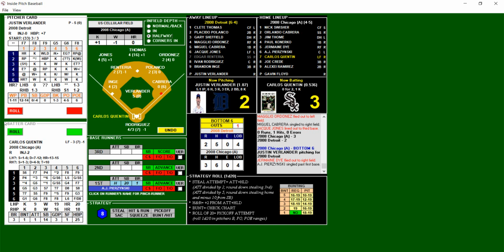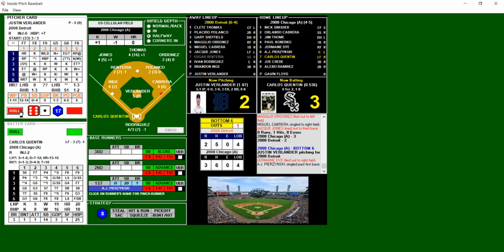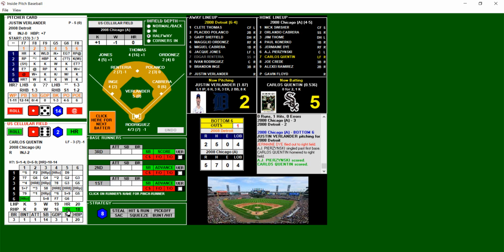Carlos Quentin is 0 for 2 with a strikeout. Strategy rolls an 8. Infield double play depth. The White Sox holding off on strat. 1-5 at the ballpark. 1-6. Home run past Ordonez. It's an HR9. That's an 18. That's a 2. That ball is out of here. 2-run home run for Carlos Quentin. And it's down the right field line and smacks into the bleachers. It's now 5-2 as the White Sox have a 3-run lead over the Tigers.